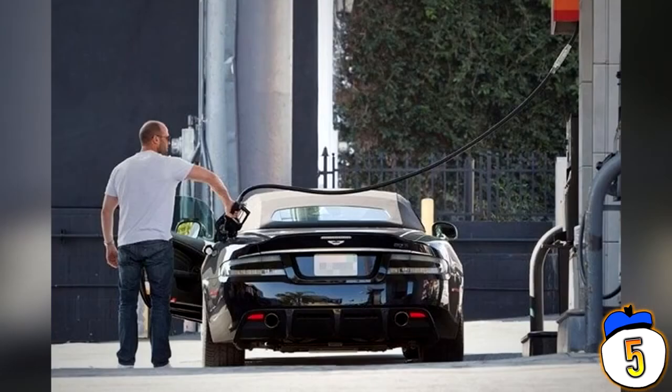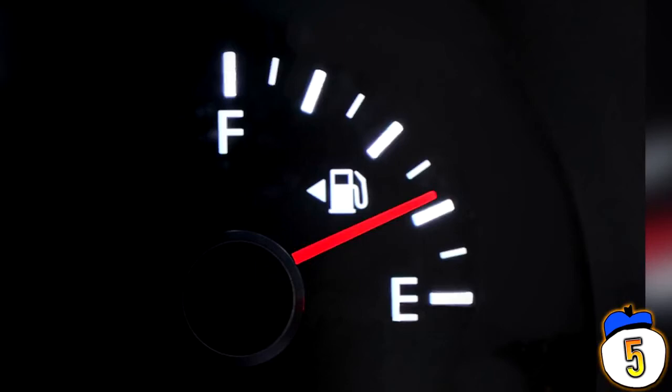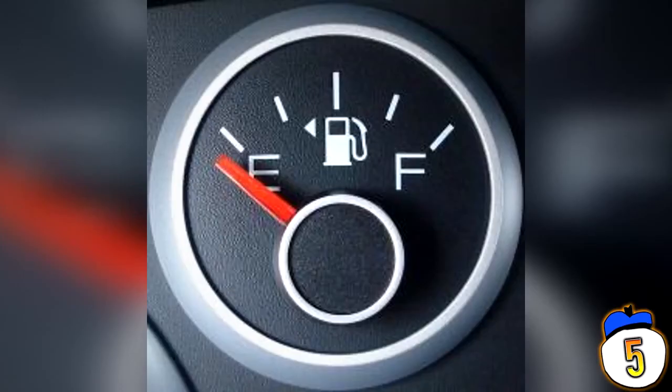Number 5. This one only applies if you drive a car, and you know how much of a pain it is to pull into a petrol station and realize you're parked on the wrong side. You're supposed to fill your car on the other side. Something you might not know is that the arrow on your fuel gauge will always point to which side the tank is located. Remember this one, and it will save you from the turn of shame.